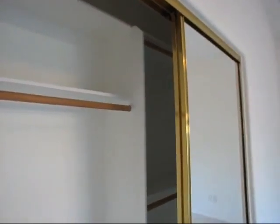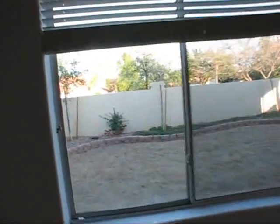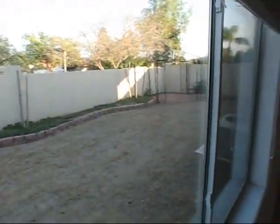And we got a his and her scenario as far as closets. We have a walk-in closet over here, which would be hers. And if it was at my house, this would be hers also, and my stuff would be down the hall. This is what you look out onto from your master bedroom, back patio. And we've got cable in here. So the cable on that wall right there, that's your clean out right there.